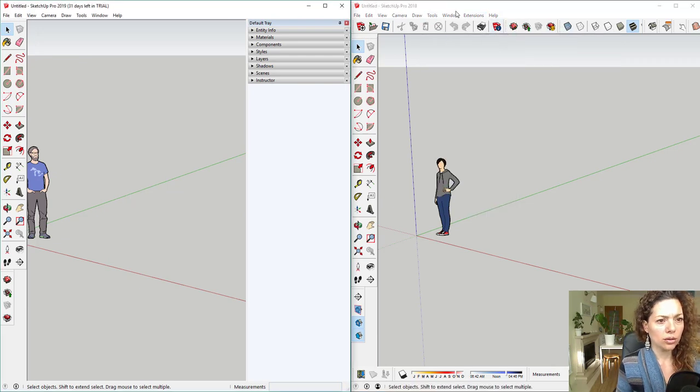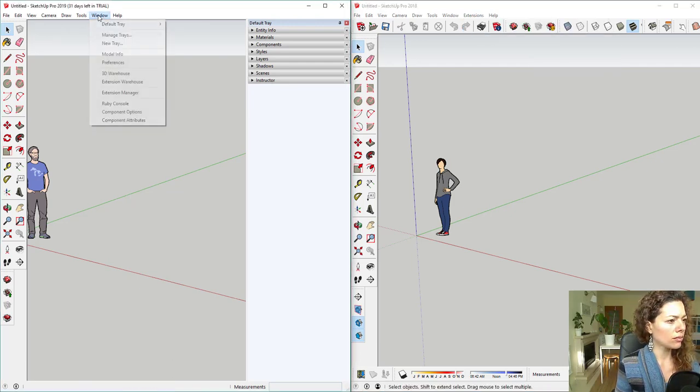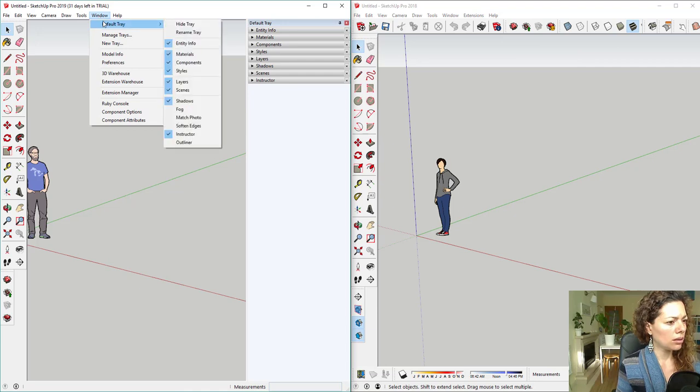For some reason, when I open SketchUp 2018 Pro on the right, I'm not managing to see these extensions. You see? It's like I don't have any extensions in here. It might be somewhere else that I'm not seeing right now.